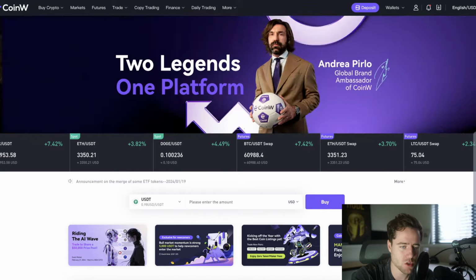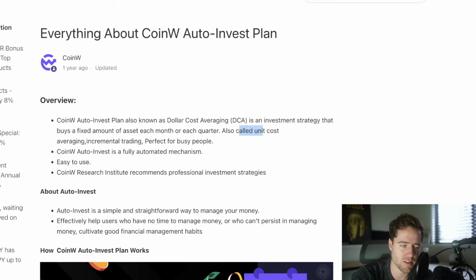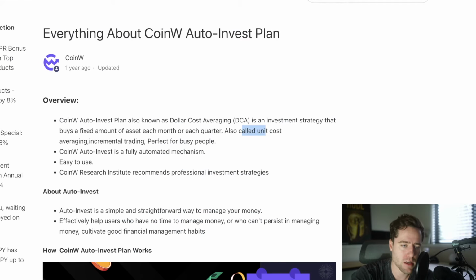This has been around since 2017. As you can see, spot trading volume over the last 24 hours is 1.2 million. It's in the top 25 crypto exchanges out there in terms of volume over the last 24 hours. And they have some pretty powerful tools.